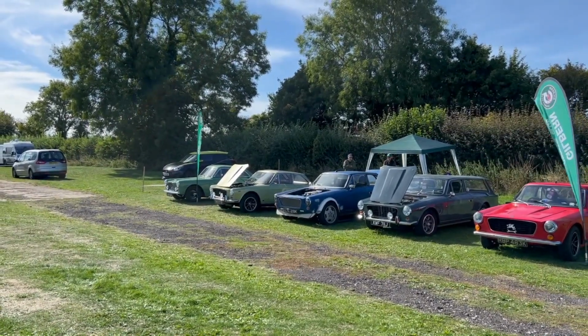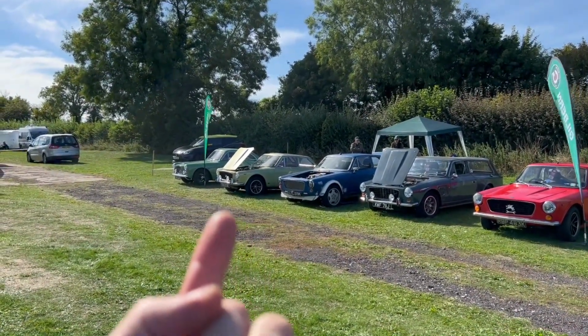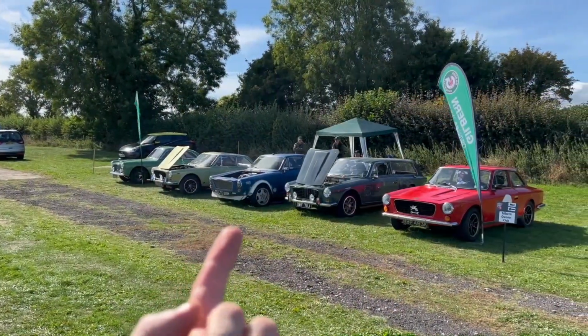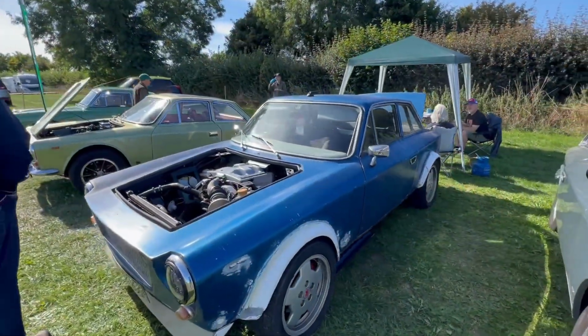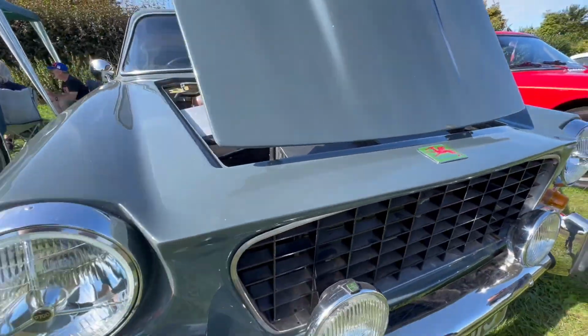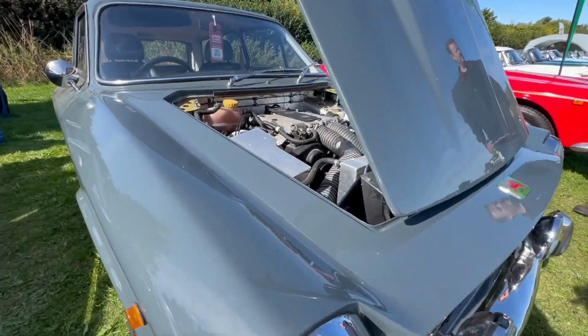Gilbert Oatman's Club over here. This is a very lovely example of an original with an Essex V6. This one here is tuned with a Cosworth BOA. This one here is tuned with a Vauxhall MV6. What a machine, what a row of cars.